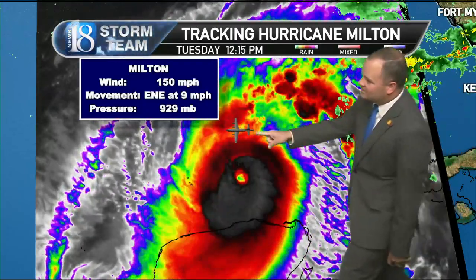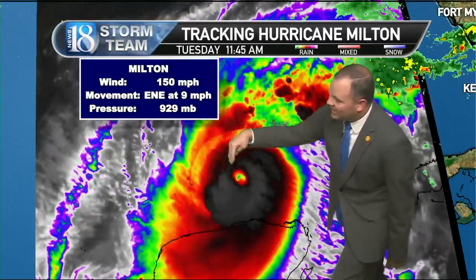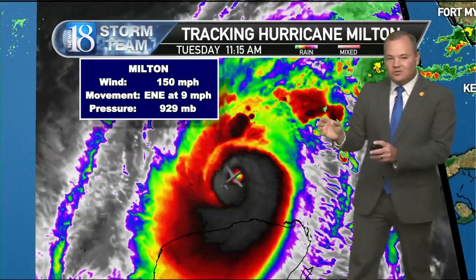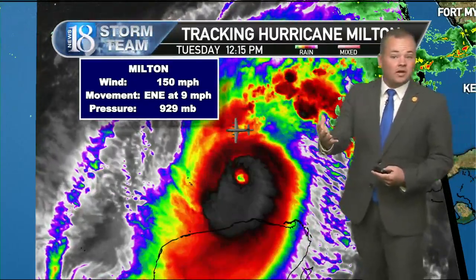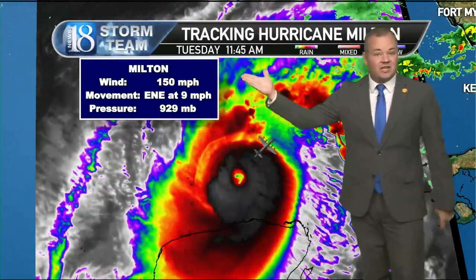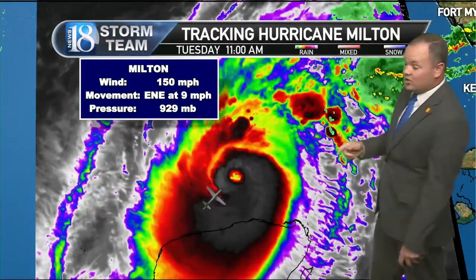You can see the reconnaissance airplane now starting to make its way kind of back, and will likely turn back into the hurricane to take more measurements. All those data points, all the pressure, the wind speeds, all that gets sent back to the National Hurricane Center, where it gets put into weather models and gives us information like this, and better yet, information of what's happening, what could happen here in the future.